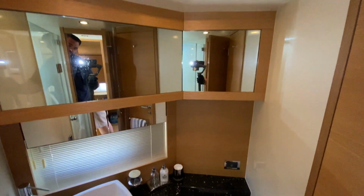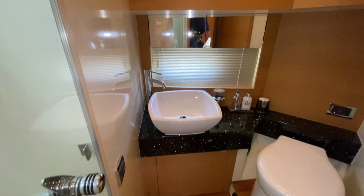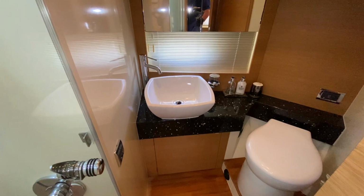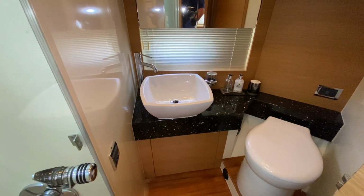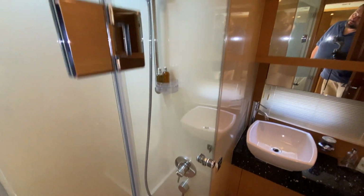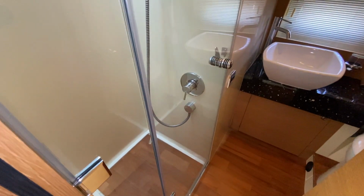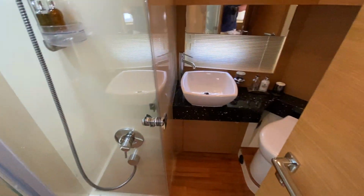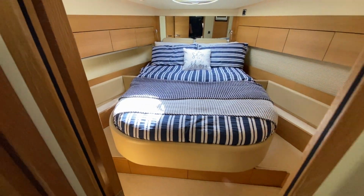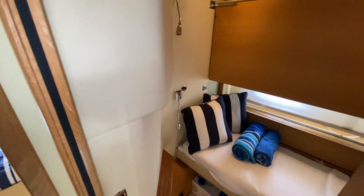Again, plenty of storage, really nicely finished. This boat's got the oak interior, which is just so nice compared to the older, darker woods. Nice stone finished tops, a lot more contemporary, a lot more up to date. Considering the age of the boat, you just wouldn't think it is that old, because a lot of the boats of this age just don't have this look and feel to them. So the oak finish is great.